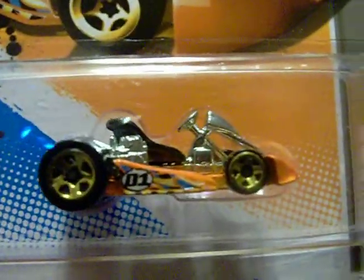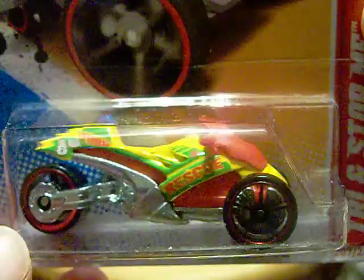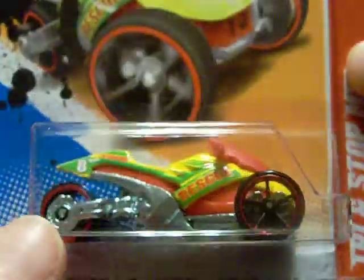Let me see if it will focus on here again. Here we go. So here is the go-kart. I found that. And then also I found this, Try and Stop Me, the tri bike. I don't know what you call it, in the Brazilian colors. Pretty nice, so I picked those up.